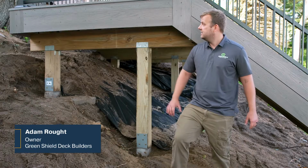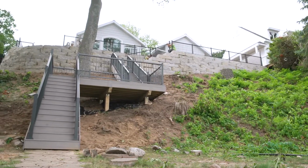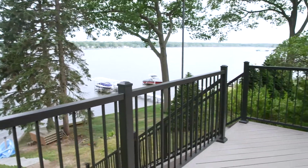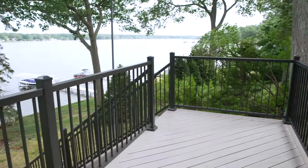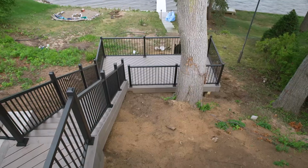What we specialize in is really high quality composite decking. We're really excited to be out here this morning. We're going to be checking out some really cool innovative products. This deck is completely designed and built by Green Shield Home Improvement. The size and scope of this project is absolutely massive.